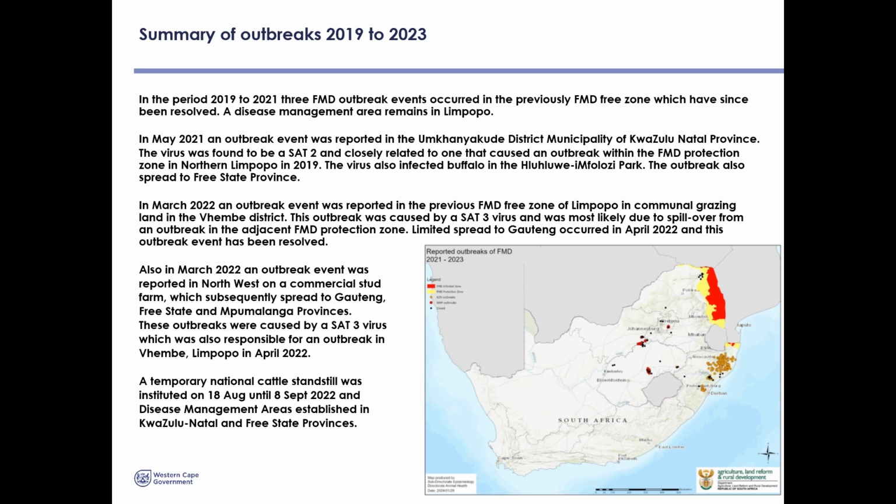Just keeping in mind that this changes the status quo for the country if you've got carrier buffalo, which will be a source of virus in future. And this outbreak also spread to the Free State province. And this outbreak is still ongoing and not resolved. In March 2022, an outbreak event was reported in the previous free zone of Limpopo in communal grazing land in the Vhembe district, and it was found to be caused by a SAT3 virus, which they think was likely due to a spillover from an outbreak in the adjacent protection zone. And then there was limited spread to Gauteng in April 2022 and was then resolved.